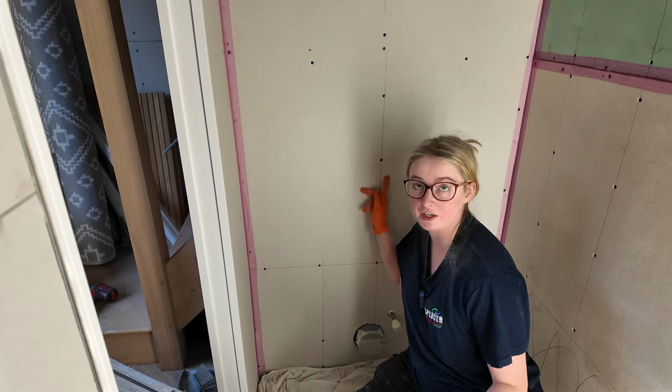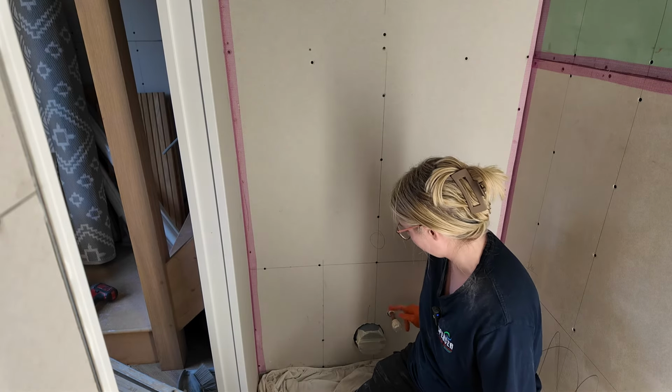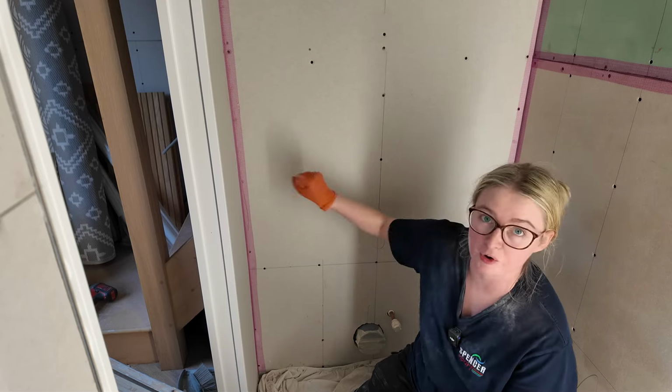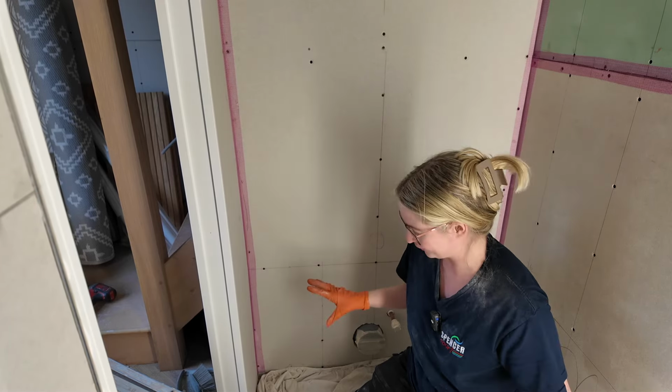Right, so I'm going to start with this wall. We've got a few obstacles to get around, the soil pipe here and the cold water feed. I'm going to start in the bottom left corner and work my way up and to the right because I'm right-handed. So I'm going to go and get the plaster now and hopefully I can fit everything in this room.